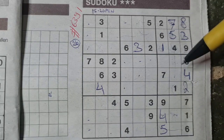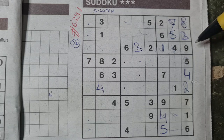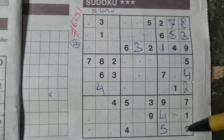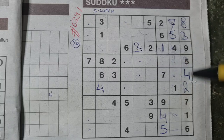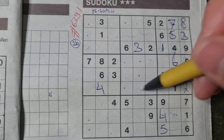Now. Let me see. We need a six. Okay, we have a six in this column, six in the last column. So the column between, only two places left for the six should be here or there. We see a six in this middle row. No six there. Six should be there. All right.